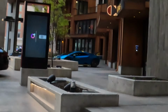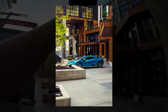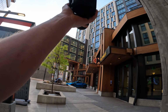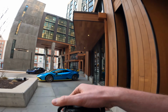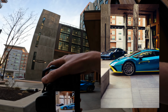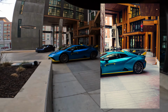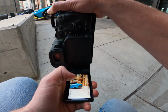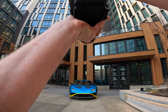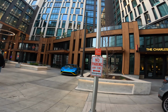There it is. So the valet is over there doing his job. So we're gonna hide behind all these signs. Hopefully blend in a little bit. There's a sick Porsche behind it as well. It's funny because I know most of the STOs here in Utah, and this is one I actually don't know.